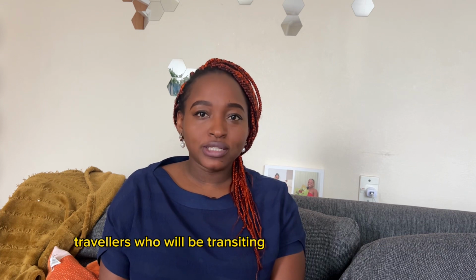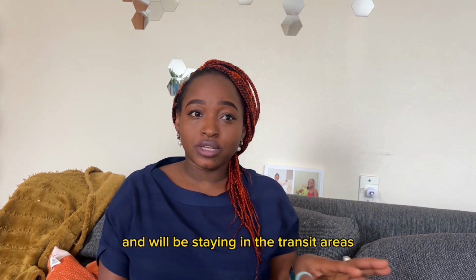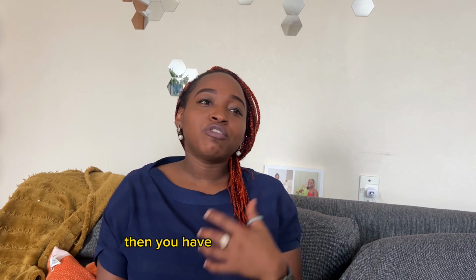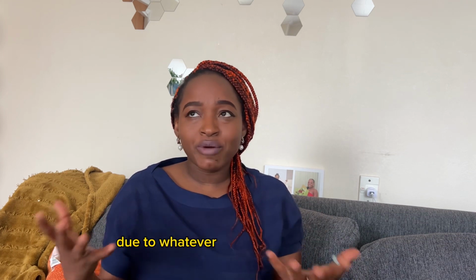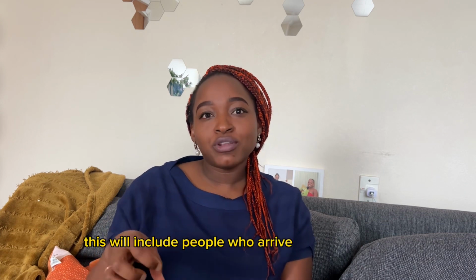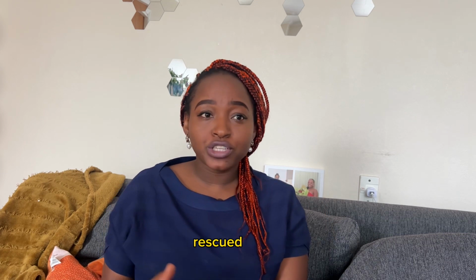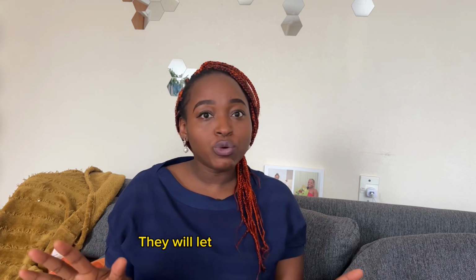Travelers who will be transiting through New Zealand and will be staying in the transit areas don't need to complete a declaration. Then you have those passengers that unexpectedly arrive in New Zealand due to whatever reason, like an emergency, who may not need to complete the declaration. These will include people who arrive in New Zealand after having been medically evacuated, rescued at sea, or on a temporary basis due to weather conditions. So you will need to fill the declaration. They'll let you know what's up.